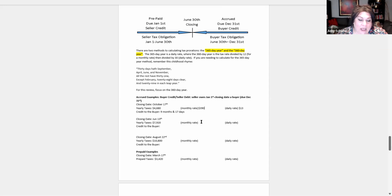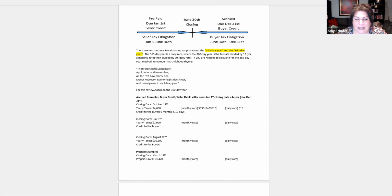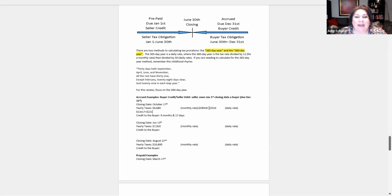So if we take 390 times 9, you will get a number of $3,510. Our daily rate is $13 and we've got 17 days, which means our daily amount is $221. So if we add the $3,510 for the 9 months and the $221 for the 17 days, the buyer will get a closing credit from the seller for $3,731. $3,731.